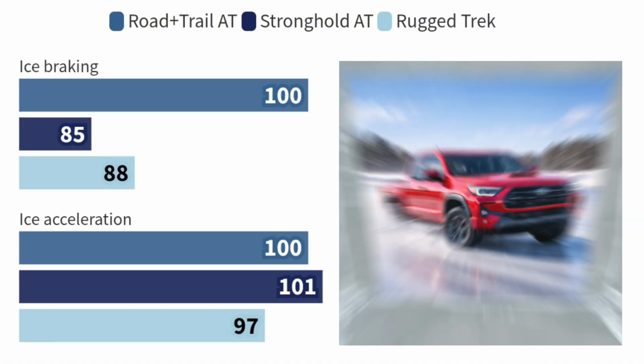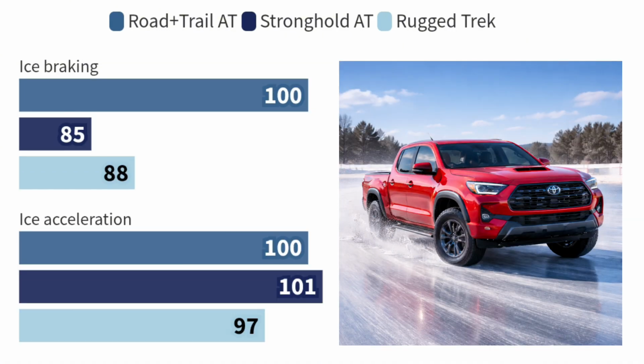In ice braking, the Road+Trail stops in 44.4 feet, beating the Rugged Track by 6.1 feet, making the Rugged Track about 12% behind. It also beats the Stronghold by 7.9 feet, putting the Stronghold roughly 15% behind in ice braking.